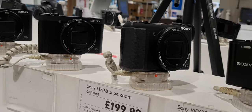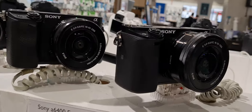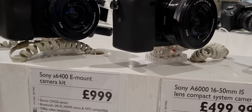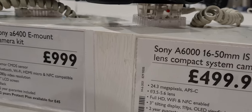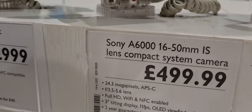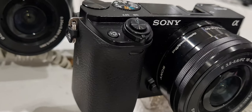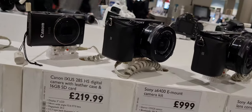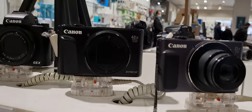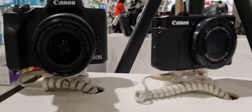But to be honest with you, if you want to start as a YouTuber, you can try to save up and get this particular one, the A6000 with the 16 to 50 millimeter lens. Very nice Sony, good for vlogging. Let's look around at the rest. Canon, these are Canon products.